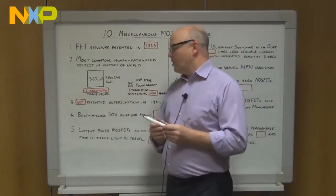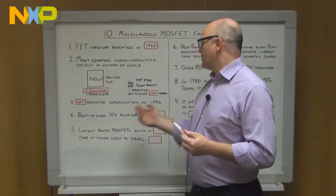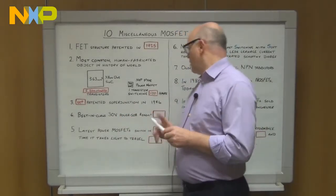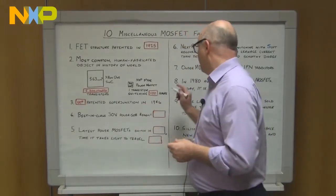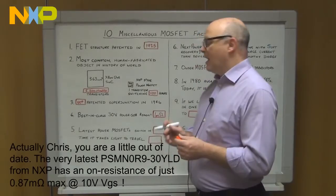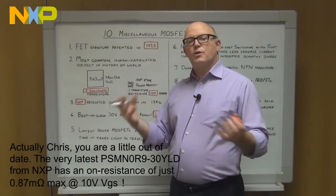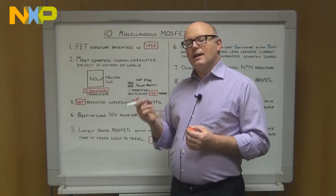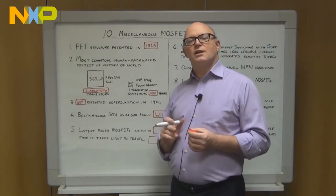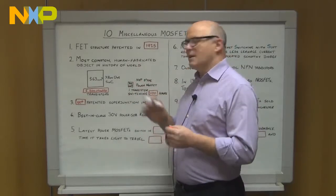As we've come down to number 4, what's the sort of best-in-class performance we can get in terms of RDS on, so the on resistance of the device, for a 30 volt Power SO8 compatible package, something that's 5 millimeters by 6 millimeters? Well, we're now down to a point when that device is fully turned on, we're down in the area of about 1 milliohm, okay? And that means that a thousandth of an ohm in our conduction losses inside our switch mode power supplies and other devices. We can clearly get the on resistance and the I squared R losses, the conduction losses associated with that power supply, down very low, because we, amongst other manufacturers, have managed to squeeze the on resistance down to that sort of level.